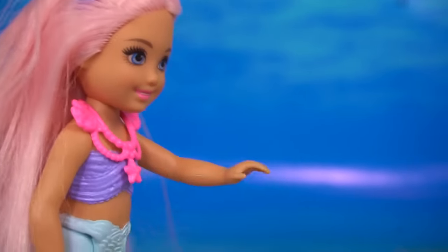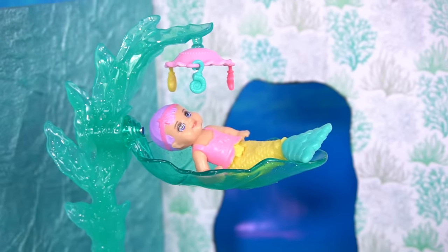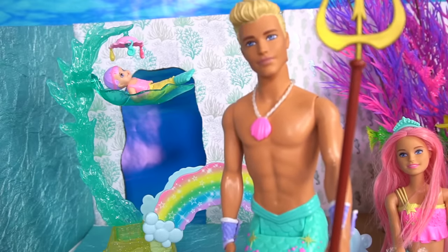Thankfully, that was a friendly shark. We wanted you guys all to meet the newest member of the family. She will be queen one day. Would you guys like to hold her?